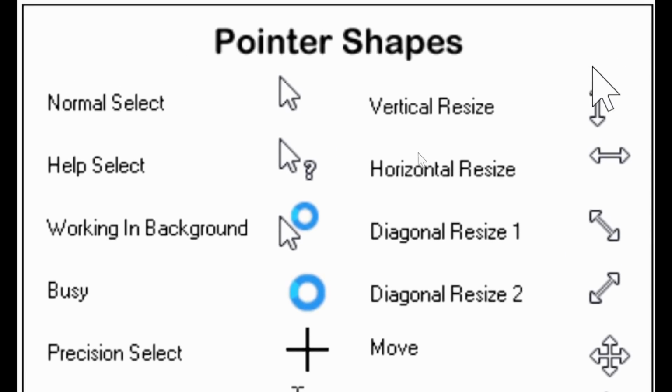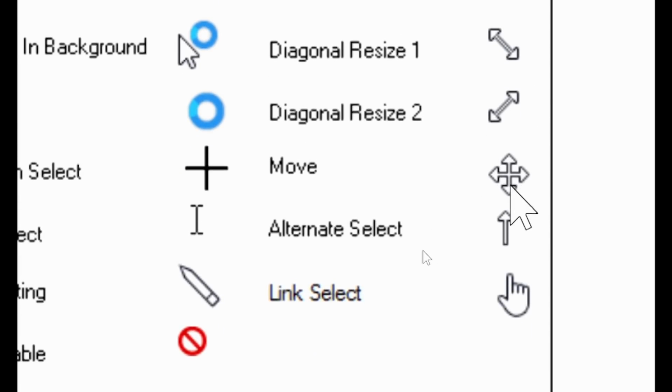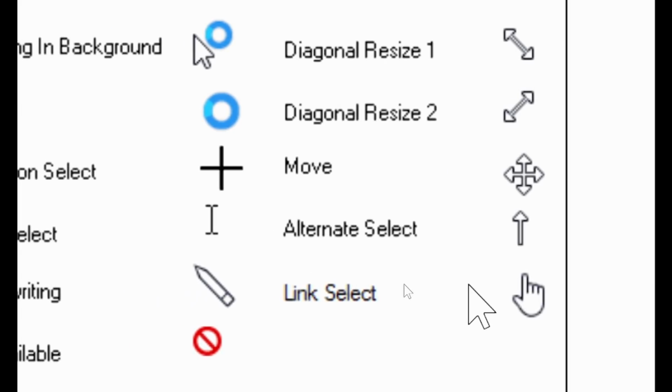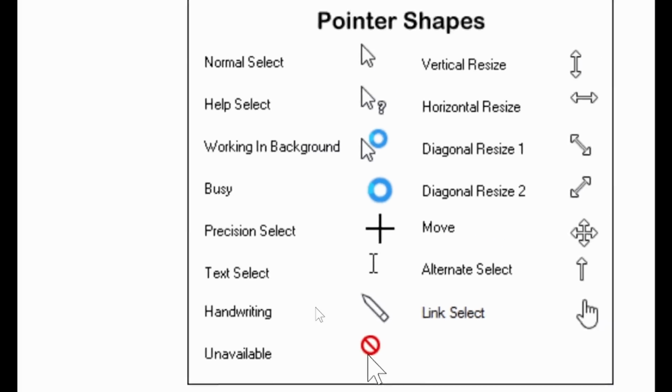Okay, so we have other shapes like the vertical resize, like I showed you, horizontal resize, diagonal resize 1, 2, move. Anytime you see this shape, it means you are about to move something. This one is for text select. When you're about to type text, this is what you see, or select text, this is what you see. Alternate select is like this, link hand and handwriting unavailable, you see this. So when you are going somewhere and there's an error, it will turn into this.